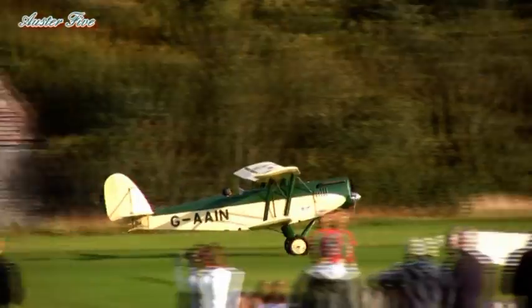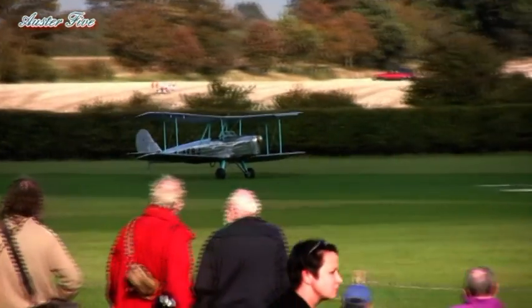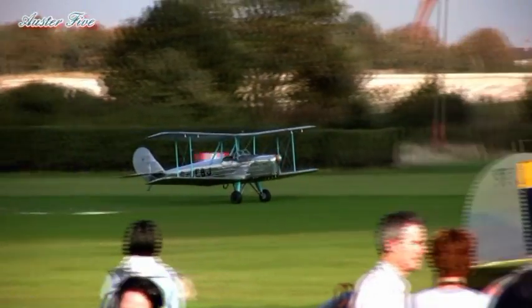Well, very sensibly he's done a wheeler. That's where you put the two main wheels down first. Starting his takeoff roll, the Blackburn B2 being flown for us today by John Horrell.